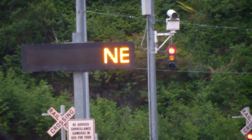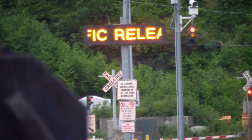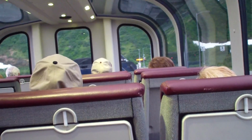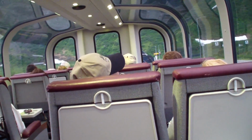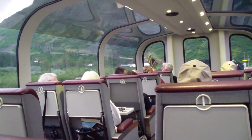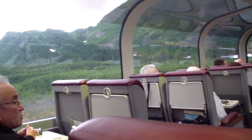We're waiting for the tunnel. It's one way for both vehicle traffic as well as railroads, so we're waiting for our time to go through it. It's open for 15 minutes at a time in each direction. The trains and automobiles share the tunnel, and the traffic actually goes on top of the railroad tracks. We'll see it when we get up there.